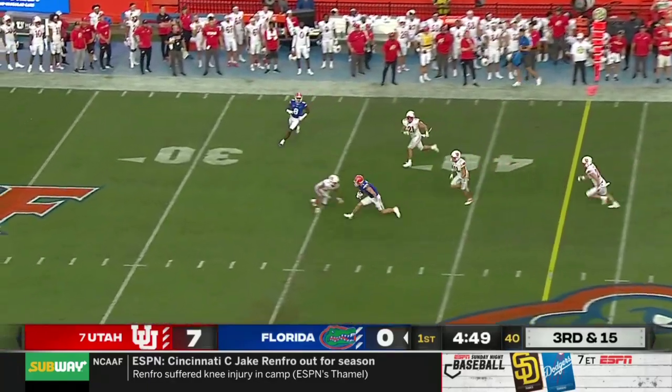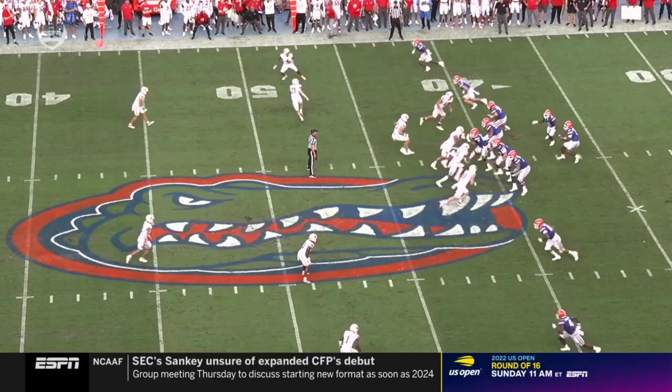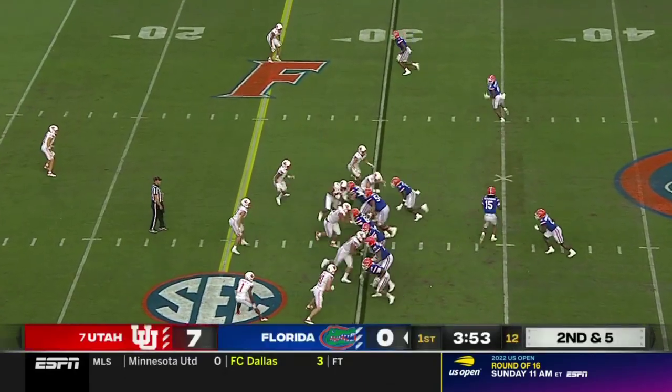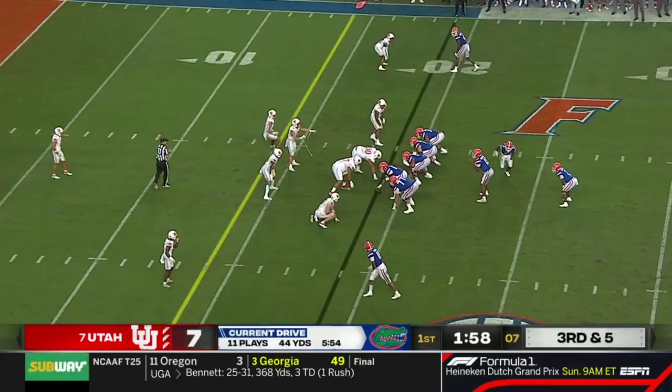Big middle of the field, Richardson fires one over the middle. Climbing the ladder, Ricky Pearsall. A big job of bending across his face. You've got to make sure you get around him, then cross the corner's face. Sitting to a heavier group on the field with two tight ends. Wide receiver, swing pass, Reynolds. Couldn't hold on. Listen to the calls.